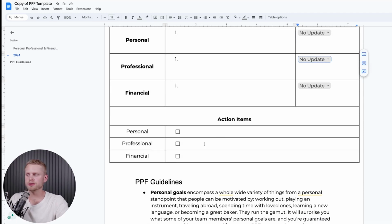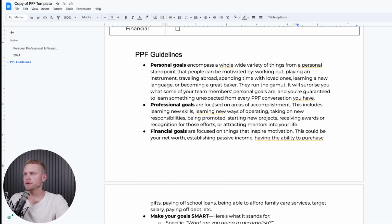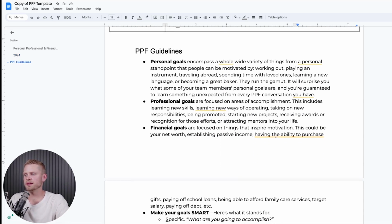Typically, you're not having too much in the action items. It's a little redundant from what's on our one-on-one doc, but you can have it here or just add it to the one-on-one doc. So let's go through some guidelines. These guidelines are here to help you and your team member come up with ideas of what could go under each of these sections.